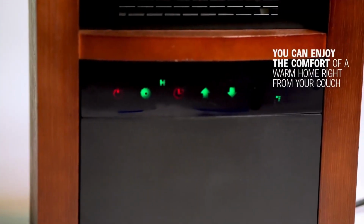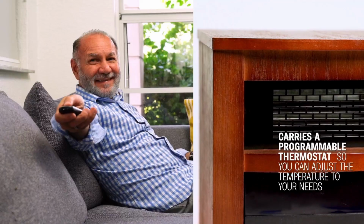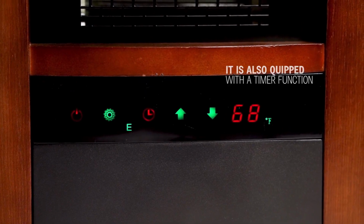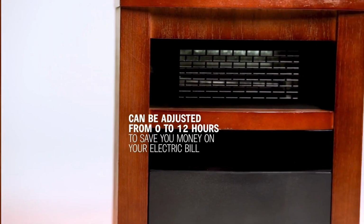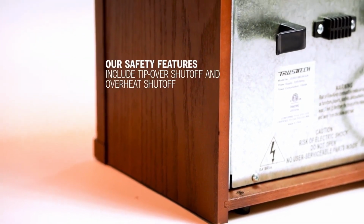Our space heaters for indoor use are ideal for multiple living spaces, large rooms, and bedrooms. Moreover, the heater can quickly heat up your room in seconds. The space heater for indoor use is equipped with a LED display screen, where you can see the working status of the infrared heater clearly from a distance.